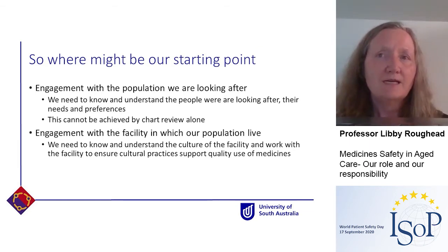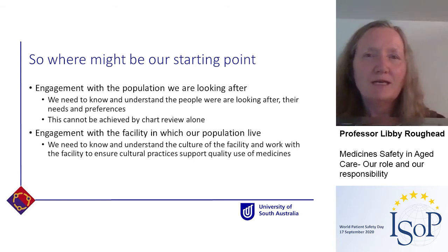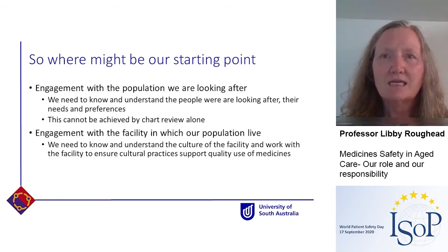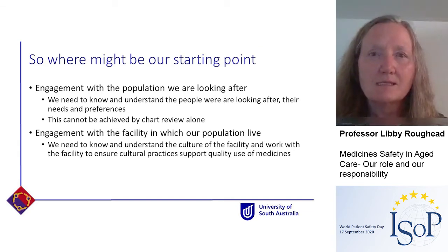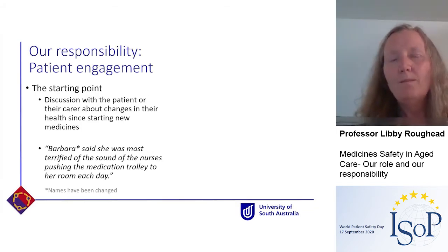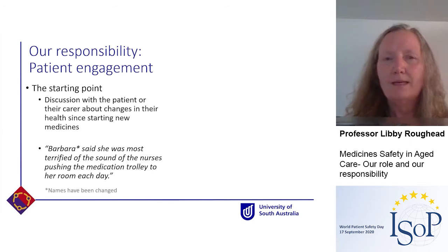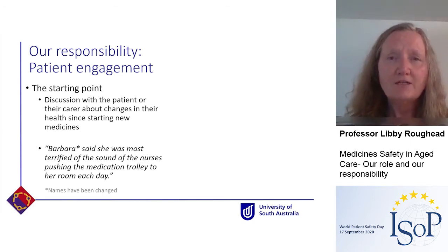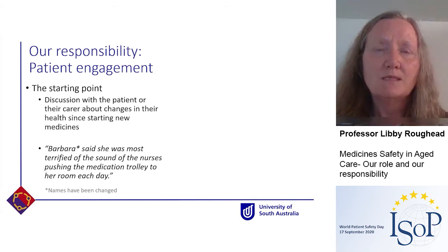We also need to engage with the facility in which our population live. We need to know and understand the culture of that facility and work with the facility to ensure the cultural practices support quality use of medicines. And I'll come back to that second issue a bit later in this talk. But what might our starting point be? And it's very clear to me, our responsibility front and foremost is patient engagement.